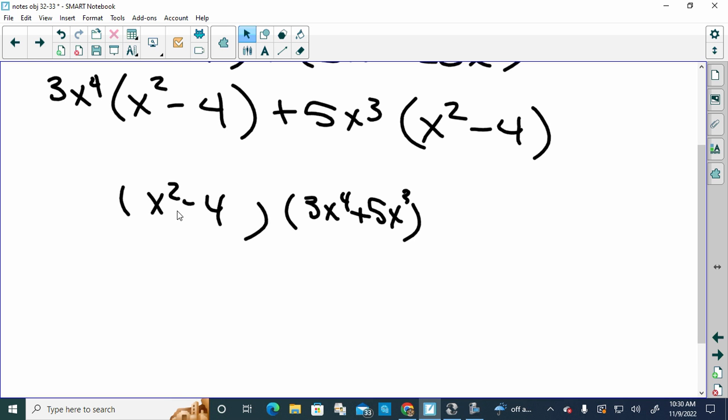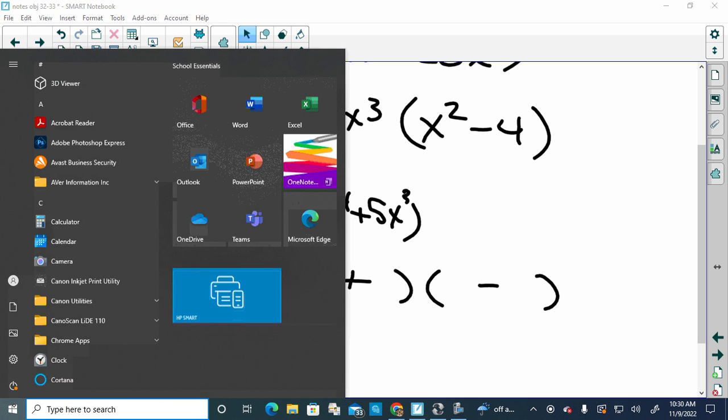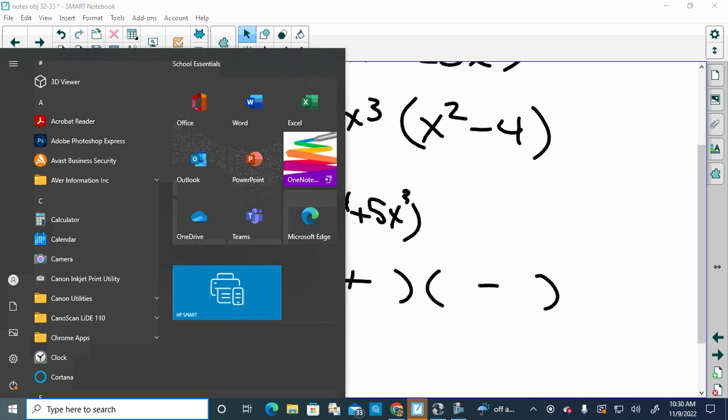I'm going to go ahead and write this one first. So 3x to the 4th plus 5x to the 3rd. Okay, this is a perfect square binomial, so that means I can split it up further, factor it down further. So what are my signs going to be? Plus and a minus. Okay, I split up whatever my variables are, so it's going to be an x and an x.